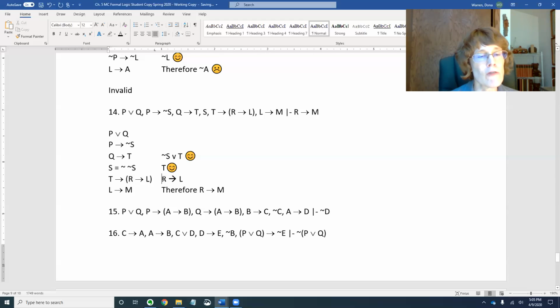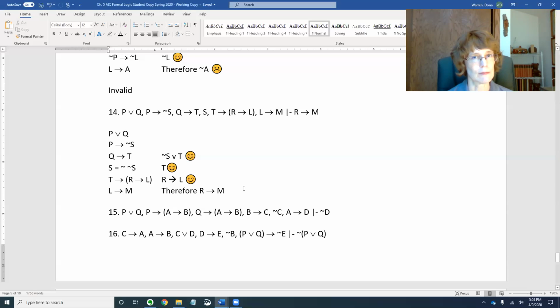So if R then L, if L then M, can we safely get to, by the way, I should note that was valid. Can we safely get to if R then M? Think for a bit, pause the video, come back when you're ready. We can, right? If R then L, if L then M, so if I start off with R, I'm going to end up at M, hypothetical syllogism, valid, yay, yay, catch at 15.